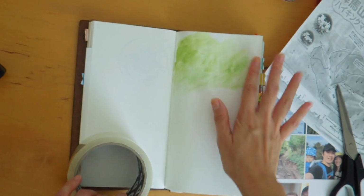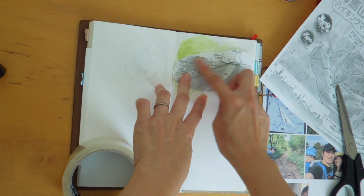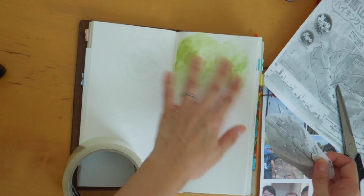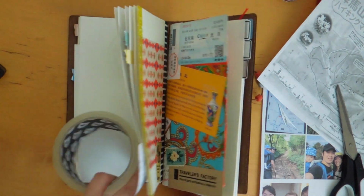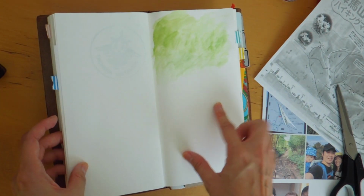I put a wash of watercolor here because I want to apply the clear packing tape on top of this so that the green will show through. So I'm just letting that dry up. And the notebook that I'm using here is the Midori brand lightweight paper notebook.